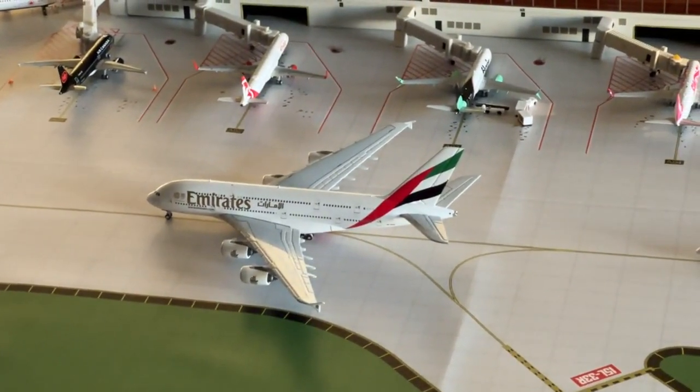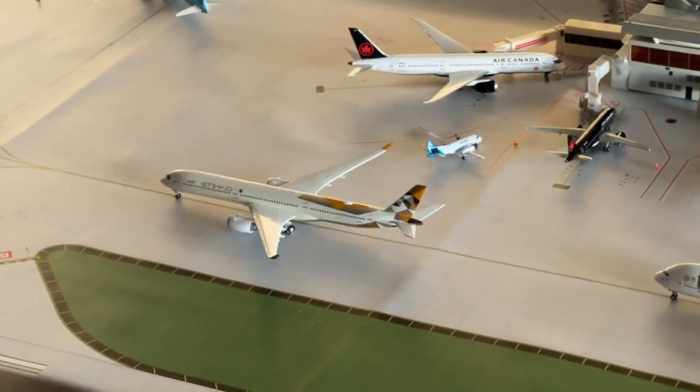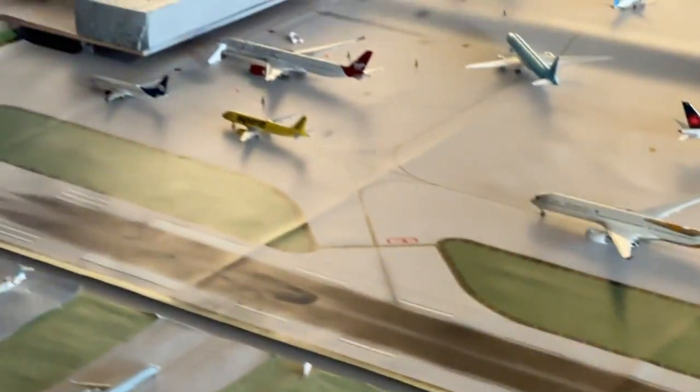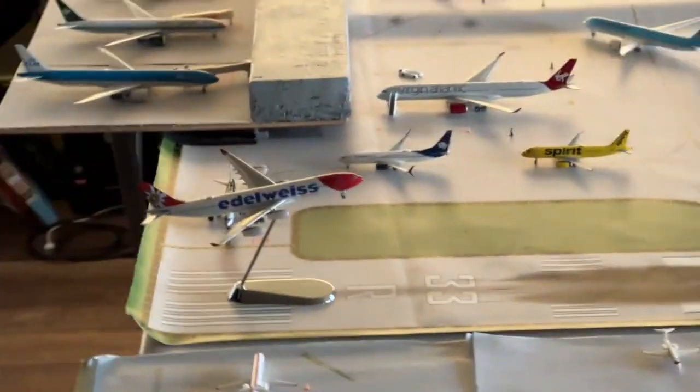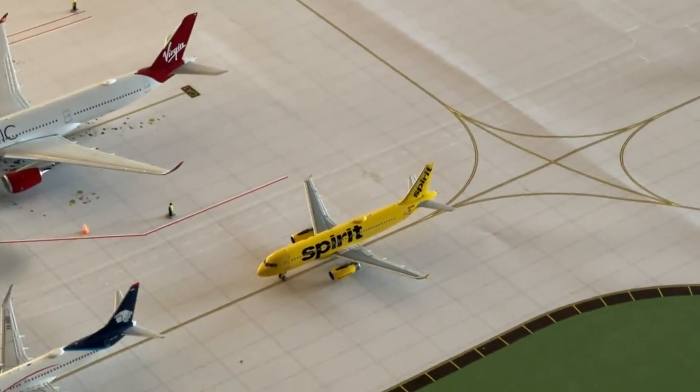The Emirates Airbus A380 is coming in from Dubai today, so that is a turnaround flight for him. And we have the Etihad Airbus A350-1000 heading over to Abu Dhabi. Okay, let's go ahead and sneak over here and get these airplanes, like the Spirit Airbus A320 heading over to Fort Lauderdale, came in earlier from Las Vegas.